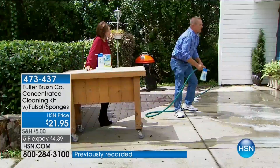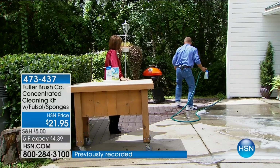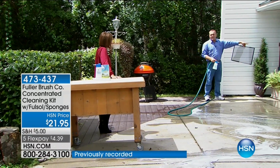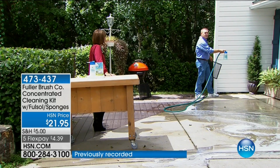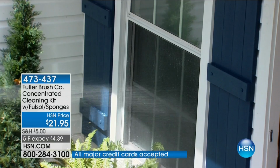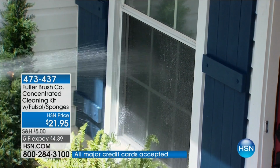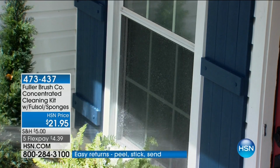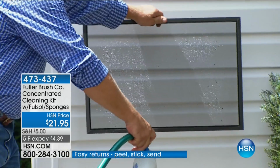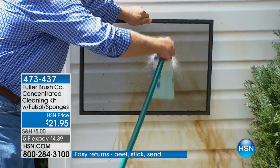But what's great about this, Alice, is you don't even have to take the screens off of your windows. Here, I've taken a screen off to show you, but here we haven't taken the screen off. It cleans right through the screen. So you're cleaning your window and your screen at the same time using the detergent. Rinse it. Your windows will be spot-free and streak-free, and it blasts all the dirt, the grime, the dust, the pollen, all of that stuff that builds up on your screens over the summer.